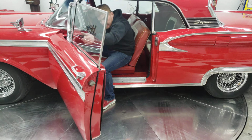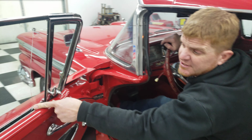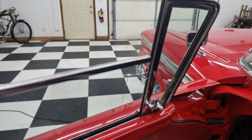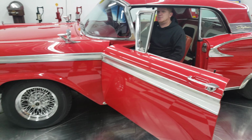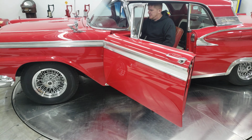Now, this driver's side door glass does have a crack in it. I did not even notice that when I bought the car because the prior owner had the window down on it and I didn't even know it. But it does have a crack in it, which is not going to hurt the car any, but you know, if you wanted to get that fixed, flat glass is very easy, very cheap to replace. So I'm going to start the car up and we'll hear it run.